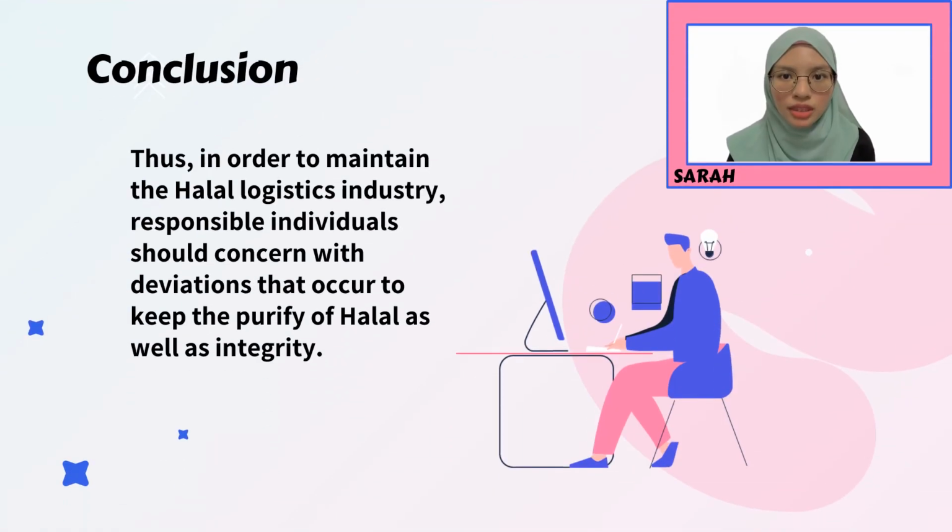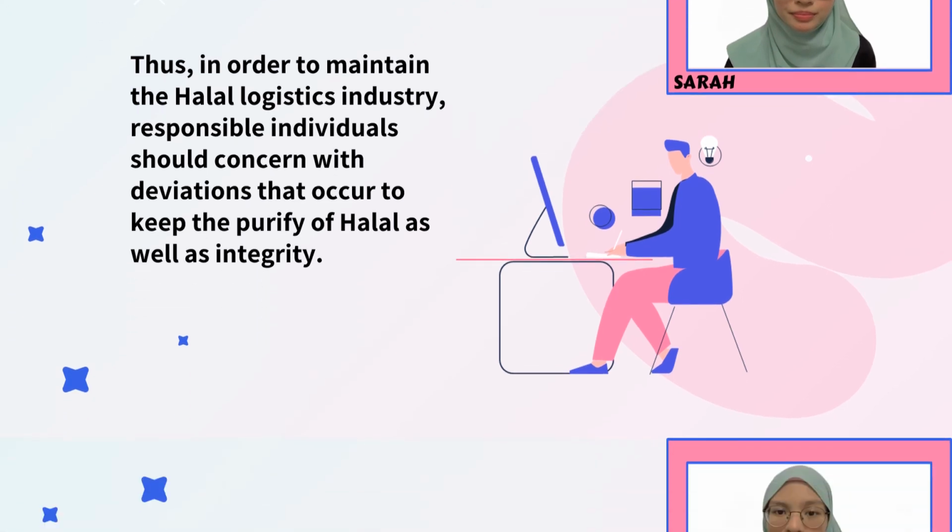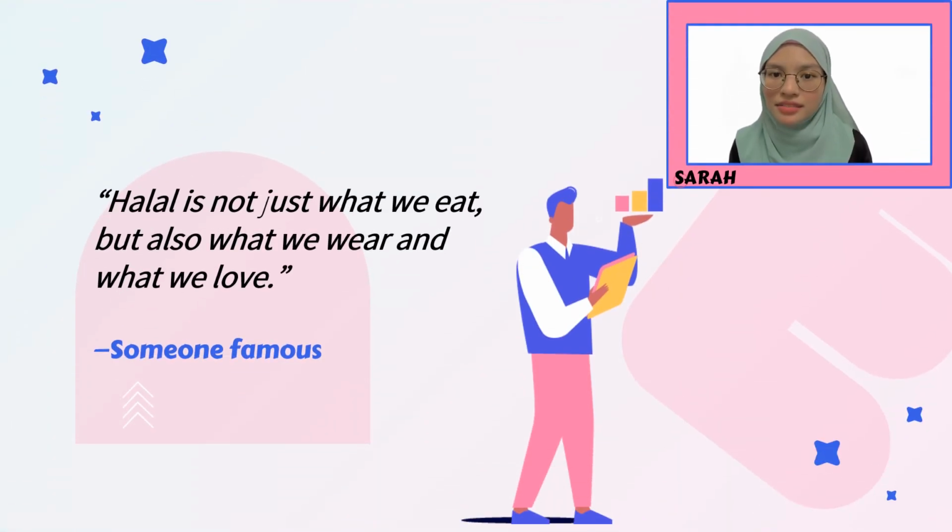To conclude this presentation, in order to maintain the halal logistic industry, responsible individuals should be concerned with deviations that occur, to keep the purity of halal as well as its integrity. There is a saying from someone famous that says, halal is not just what we eat, but also what we wear and what we love.